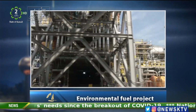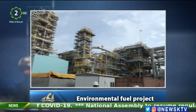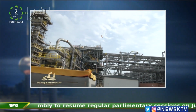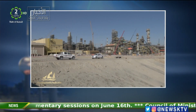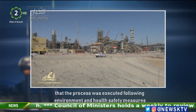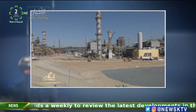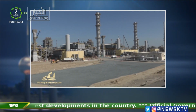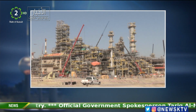Kuwait National Petroleum Company announced igniting the first permanent flame in its environmental fuel project in Mina Abdallah Refinery. In a press statement released, KNPC's CEO Mohammed Lamtairi said that this is a huge step towards fully launching the project. On his part, Vice CEO for Mina Abdallah Refinery, Mutlaq Al-Azmi, noted that the process was executed following environment and health safety measures. The environmental fuel project takes into consideration improving standards of Kuwaiti petroleum products and allowing Kuwait to enter international markets and compete with high-quality standards.